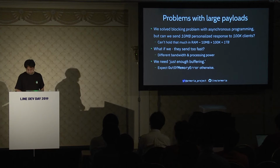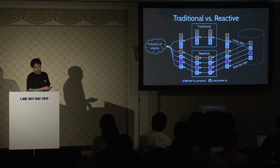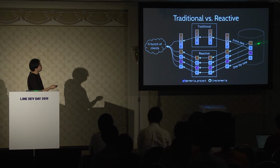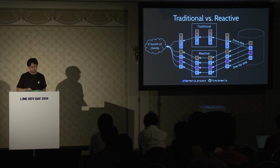So here's the diagram that shows the difference between traditional services and reactive services. A traditional service often loads the entire data into memory, processes it entirely, and then sends a response to the client. Unlike the traditional approach, the reactive approach talks to the client and data source and fetches the data one by one so that the receiving part and sending part do not suffer from too much buffering. So that's the main difference. During this communication, the client, server, and data source all communicate with each other to make sure that the buffer usage is not high, so that the throughput remains, but memory usage is under control.